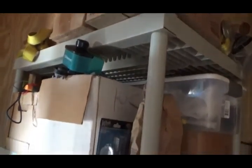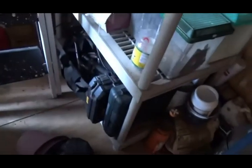Ta-da! So I've got all my gardening stuff. It's mostly garden stuff here. There's a few more boxes of miscellaneous things like office supplies and stuff. But the other shelving unit is where it was before, but it's a little bit different. I cleared out some of the stuff out here, and Jerry helped me to reorganize this, so that everything had a place.